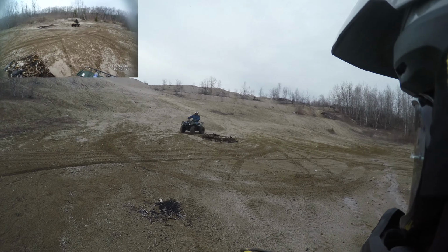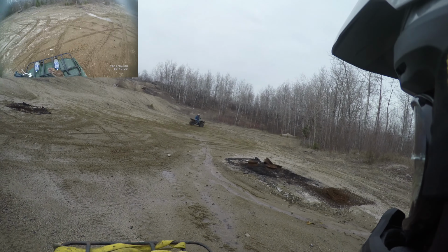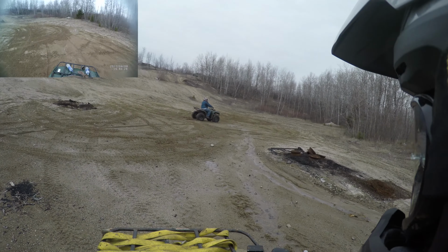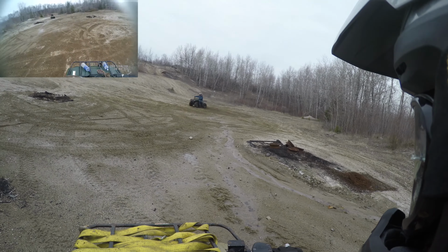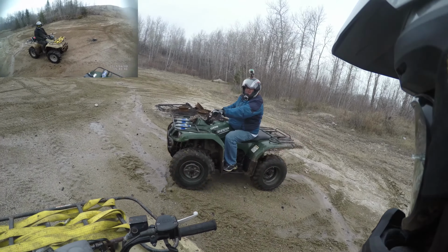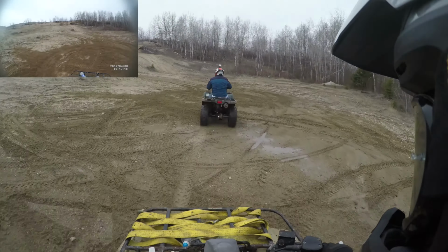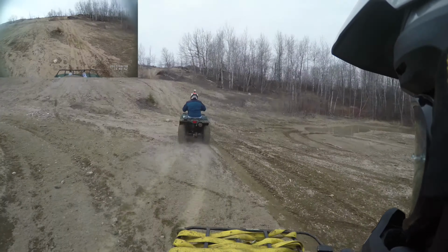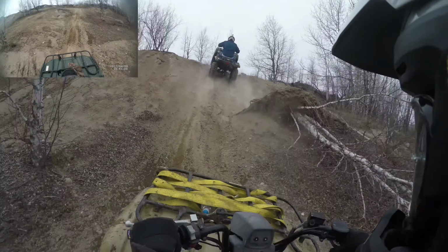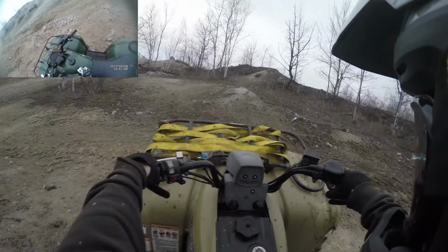Look at him go on the Bruin. He's going crazy. Yeah. It's probably the most fun you can have for $800. Did a wheelie on that one. See if we can do it on this one. Nope.